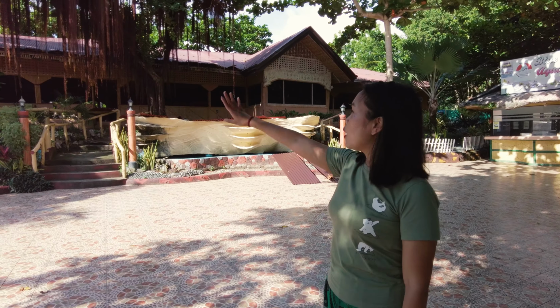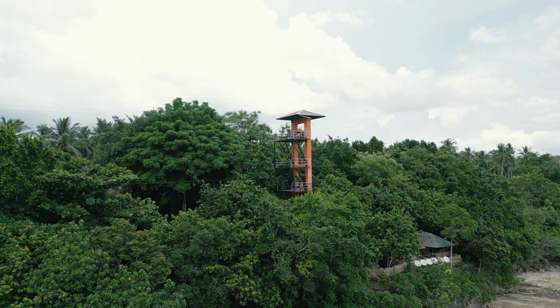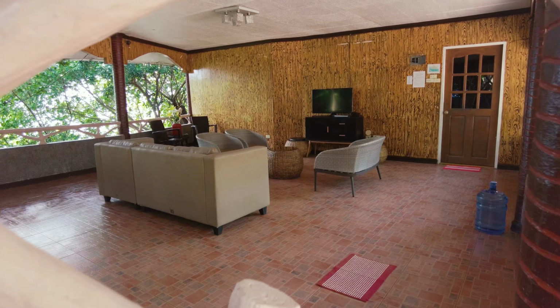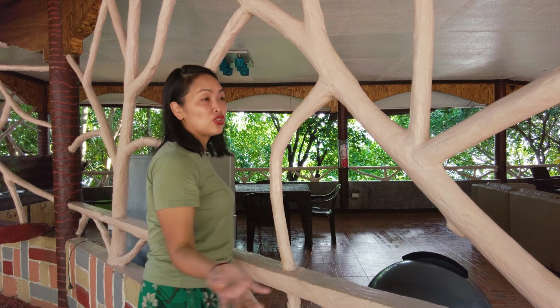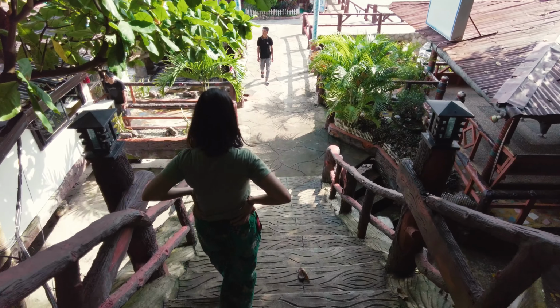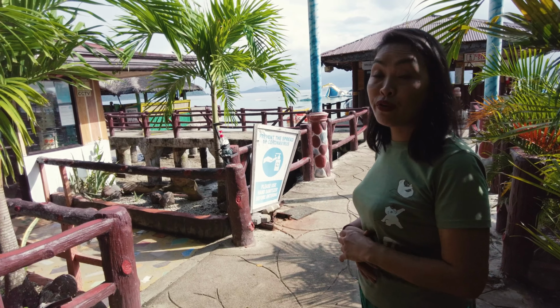Okay. So this one is their function hall, which is under construction. They have a zip line here also. Yeah. Ito ata yung for family. Ah, malamig dito, mahangin. Ito yung living room for family. Tapos yun, mga rooms na yan. For sure, it's big. As you can see, they also have a store here. Yung store nila is 24 hours.